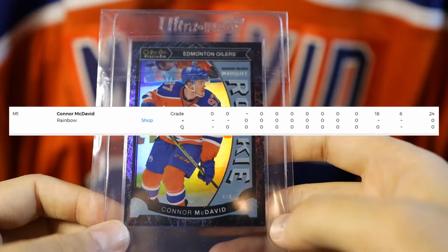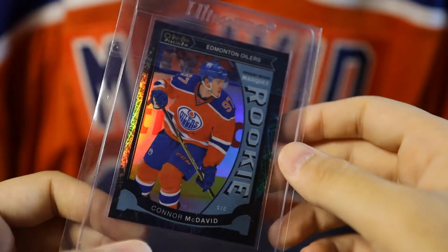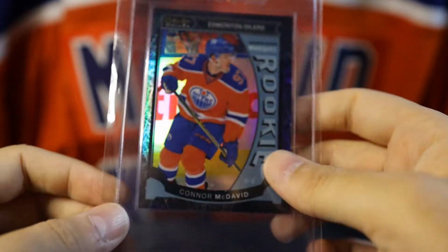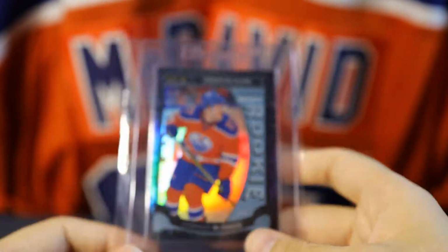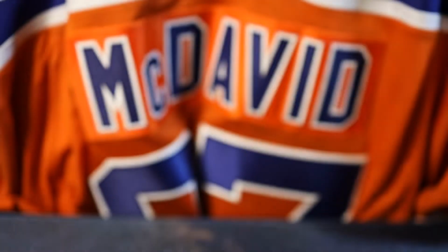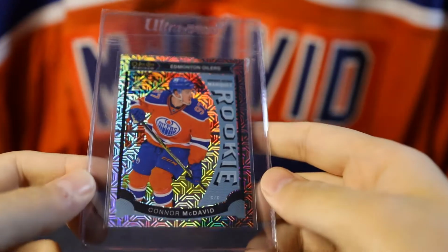Here's the Black Ice. So I have all of these except for the Golden Treasures and the Emerald Surge. The Golden Treasures I don't think I'm ever getting, so I can live with that, but the Emerald Surge I would love to get. I had a chance to get one too, and kind of messed it up, but anyways, that's a card I'll be looking out for. So looking for the Pettersson Emerald Surge and the McDavid, so if anyone has one of those cards and wants to move them, hit me up.